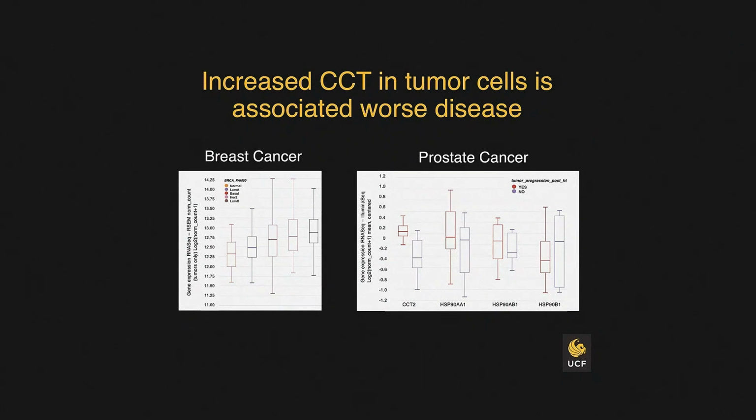So this is looking at individuals who did progress. So individuals whose cancers recurred and came back. That's the ones in the red. And the ones in the purple are the ones who didn't have it. So if you look at the very first one, it says CCT, that's our chaperone. And you can see that in the purple, it's very low. So patients whose cancers didn't come back had very, very low levels of CCT in their cancers. But those patients whose cancers did come back, did recur, had very high levels in the recurring cancer. So again, showing you that trend. Cancer gets worse, CCT goes up.